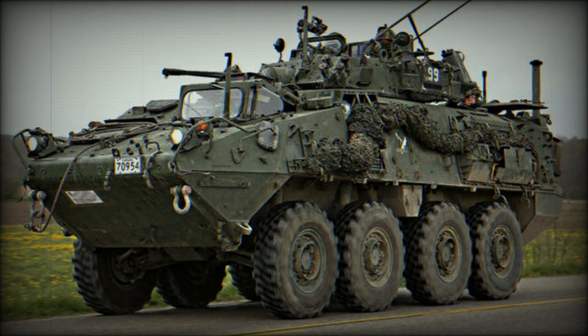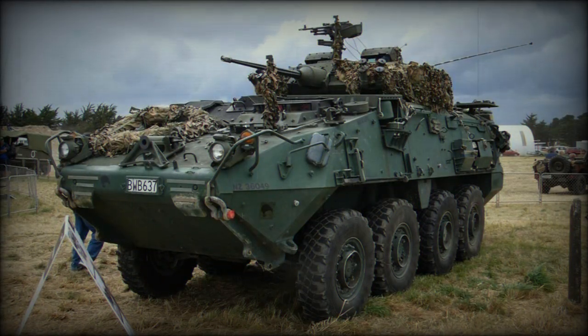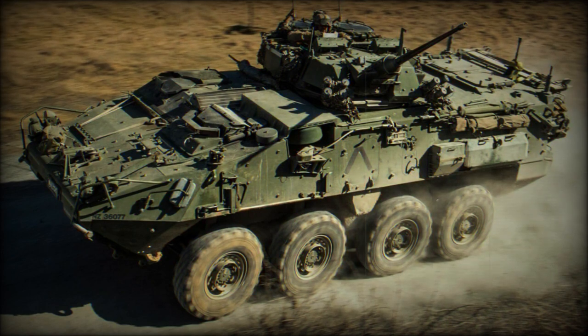The LAV III was the primary Canadian mechanized infantry vehicle, which replaced the M113 and other vehicles. It formed the backbone of the Canadian armored vehicle fleet. Since 2011, the Canadian Army signed contracts to upgrade 616 of its LAV III vehicles to the LAV 6.0 standard. Deliveries reportedly commenced in 2015 and are planned to be completed in 2017. Export operators of the LAV III are the USA and New Zealand.